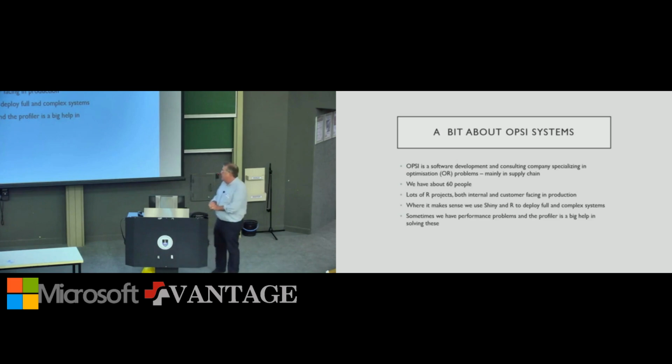So we're a software development and consulting company. We specialize in optimization, sort of OR type problems, mainly in supply chain optimization. We've got about 60 people in the company, but we do a lot of work on R projects, both for internal use and for customer facing in production. And where it makes sense, we use Shiny and R to deploy really full and complex systems.